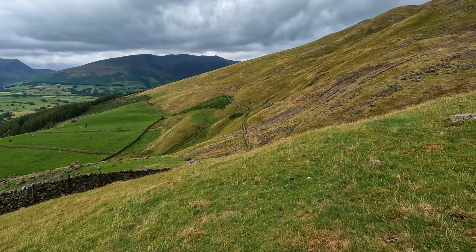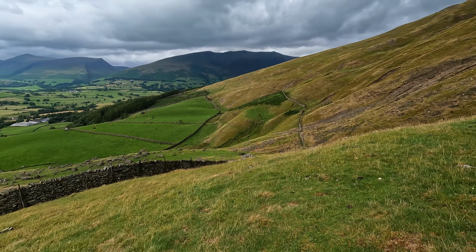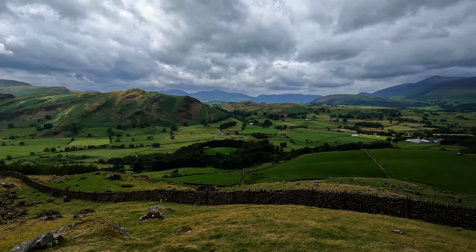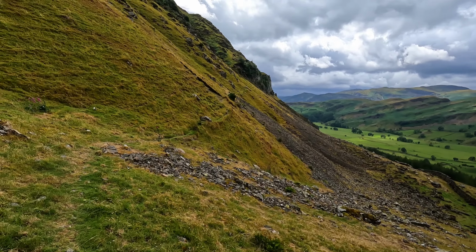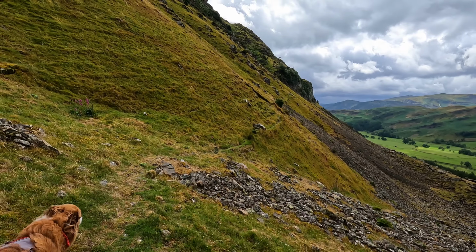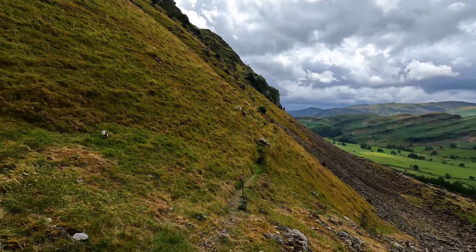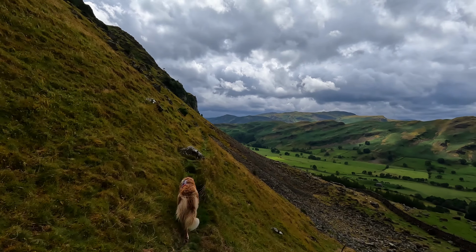So we followed this tiny traverse path along the side of the wall down there. We've got High Rigg to our right. We're going to stay on this traverse path where eventually we should find a lone rowan tree, which marks the start of the rake.